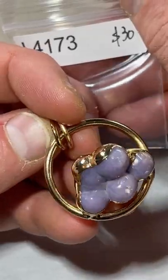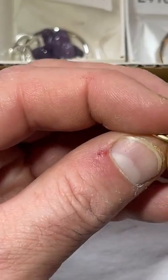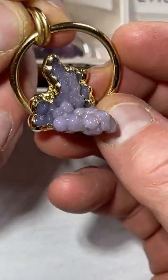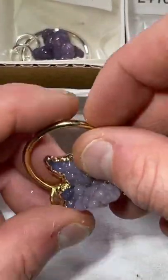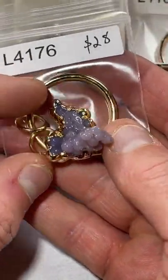Big bowls. It's big bowls. That one's got a ledge. Stands up. That's pretty cool. $14.